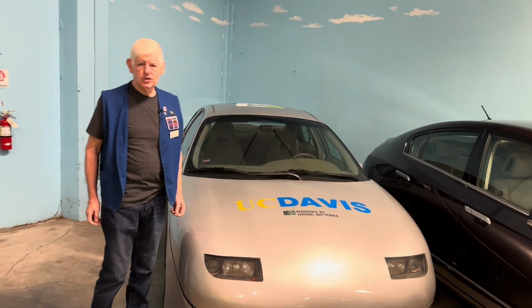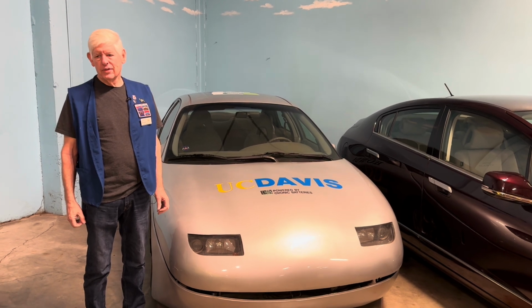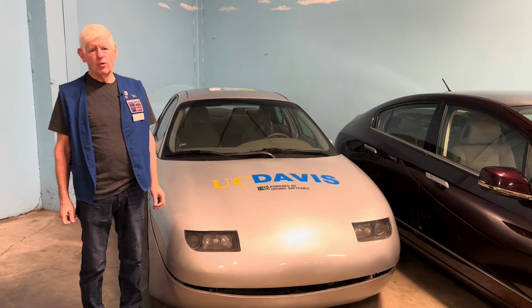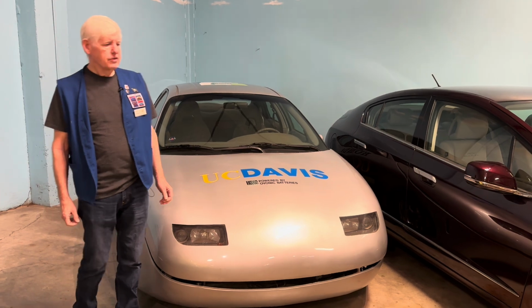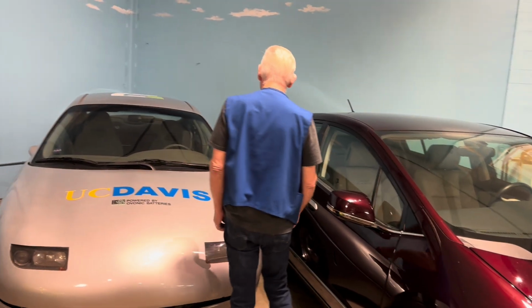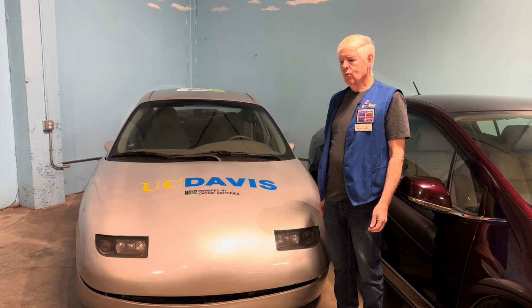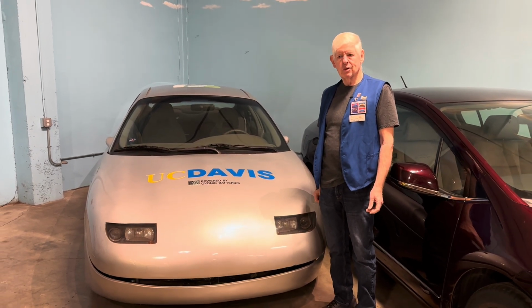This is a very special car. Now you might ask, why is it special? The answer may surprise you. It's special because it's a hybrid. Now today, hybrids are with us everywhere. You might even drive one. But even in the 1990s, hybrid technology was very much in its infancy. The electric motor drive capabilities were just emerging that would make a modern hybrid possible.